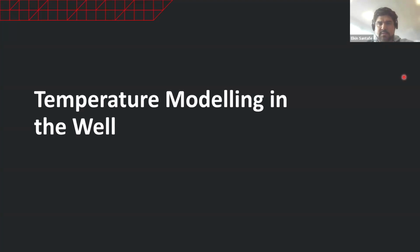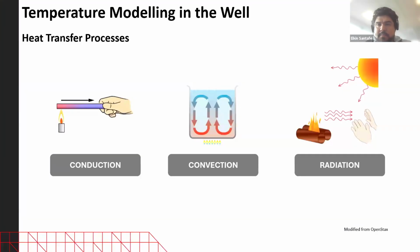Thank you, Dimitri. Thank you, everyone, for being here. Following the path of the tidal system, I'm going to talk about the next element in the system, which is the well. But for doing that, I will do a preliminary introduction about the main mechanisms involved in all of this physics that we are trying to represent at the subsurface level. So before explaining what happens in the well, I will briefly refer to the heat transfer mechanisms that govern the process of heat transfer, which are basically conduction, convection, and radiation.